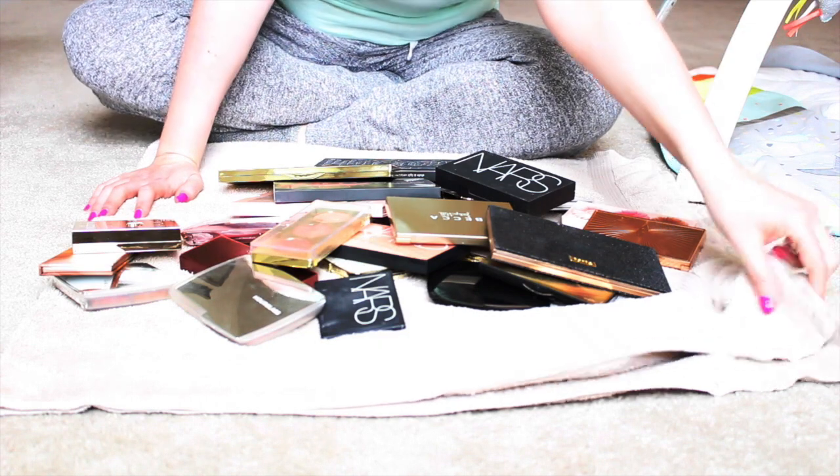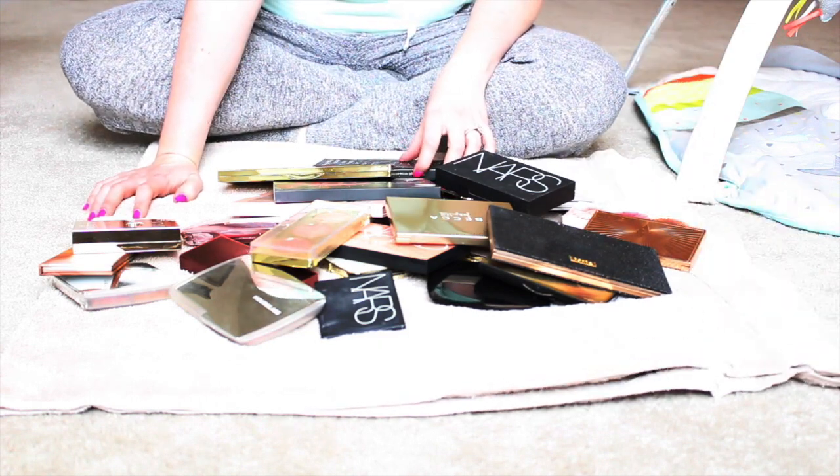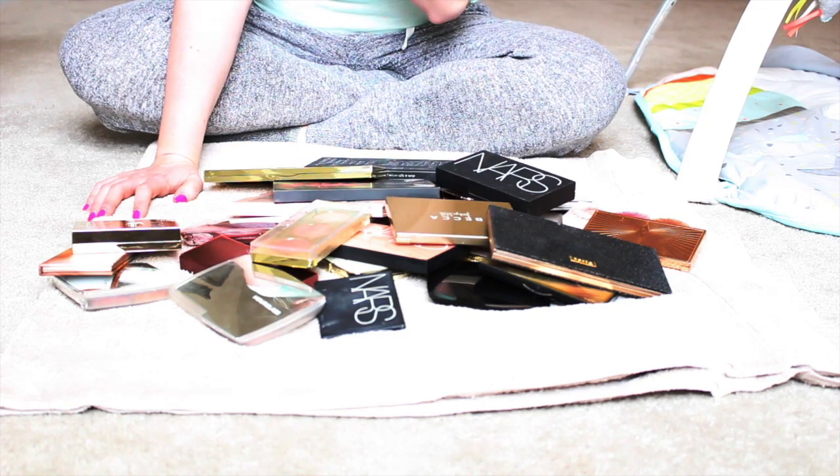Today we're tackling face palettes and I'm kind of dreading this because I know that this is going to be hard for me. There's a lot of palettes in here that I really like, but I haven't used in a long time and I know it's time to let go of them, but I just can't.